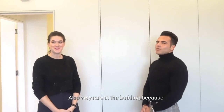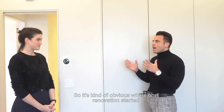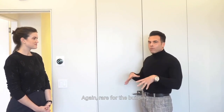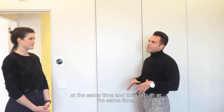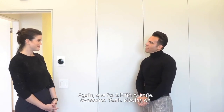Exactly. Yeah. Also very rare in the building because a lot of these combination apartments you'll see are collected over time. So it's kind of obvious where one renovation started and the other one ended. In this particular apartment, again, rare for the building, both of them were bought at the same time, gutted at the same time, and then rebuilt at the same time. So you really have a cohesive interior design aesthetic, again, rare for 2 Fifth Avenue.